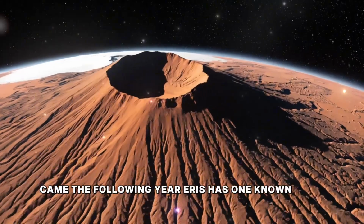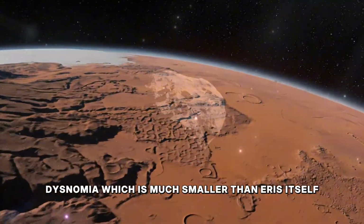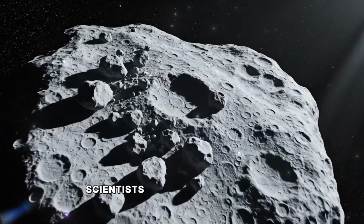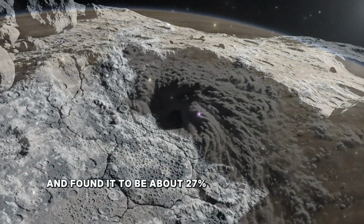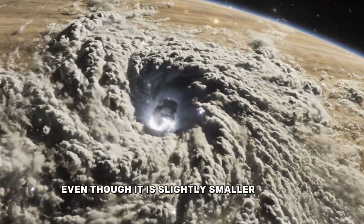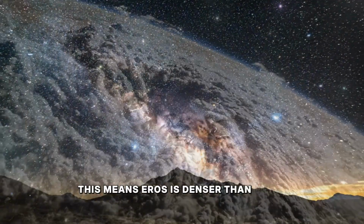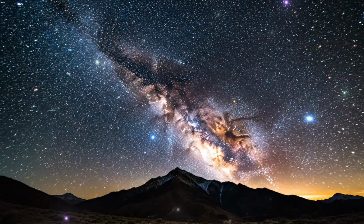Eris has 1 known moon, Dysnomia, which is much smaller than Eris itself. By watching Dysnomia's orbit, scientists calculated Eris's mass and found it to be about 27% more massive than Pluto, even though it is slightly smaller in width. This means Eris is denser than Pluto, probably containing more rock and less ice.